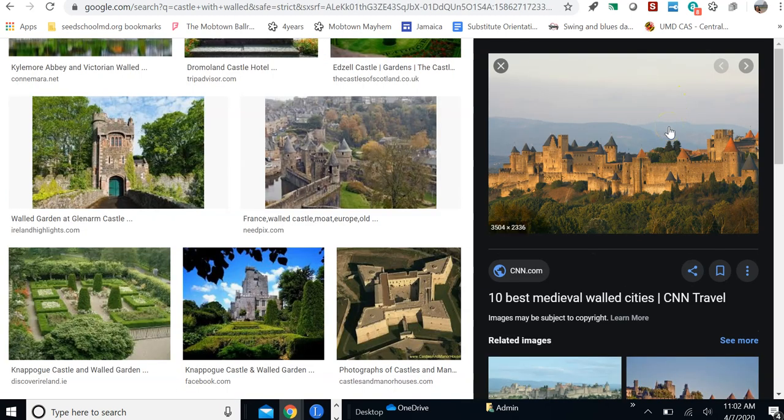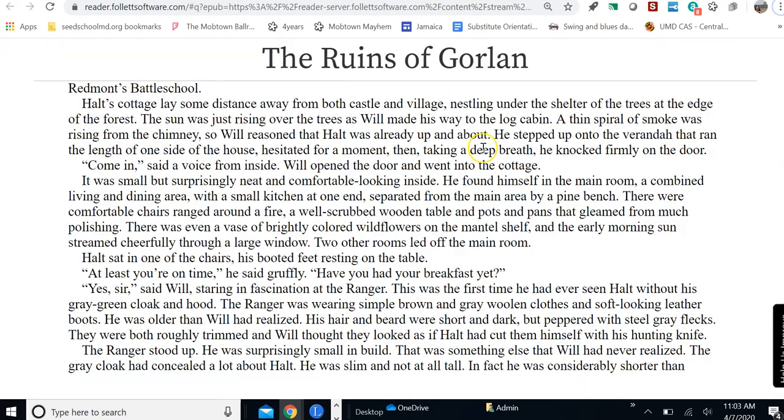Redmont doesn't mention a moat. It talks about the wall. So you bring people in, and then there are people up on the wall, soldiers on the wall, to defend it from attackers. So you'd bring people into the walled kind of city. So there'd be little villages and people living outside of the wall doing things for the whole community. And then if there was imminent attack, then everyone would come into the wall to be protected. All right, so hopefully you can visualize that a little bit more now.